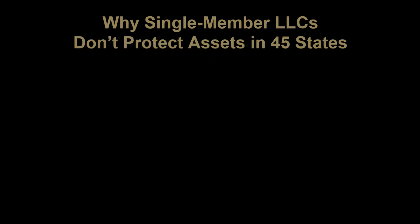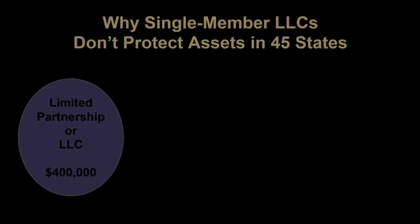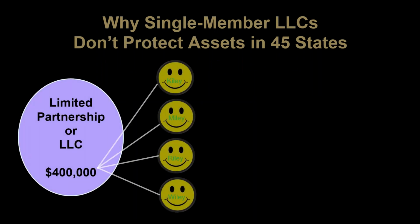Let me describe this a little differently. And let's use 4 partners that could get together, and they're the Smiley twins. And they all put their $10,000 or $100,000 into a limited partnership or an LLC, and they're investing, and they're all smiling, and they're all making money. They're doing really, really good until all of a sudden Riley gets sued. And this could be something that he did wrong or he's accused of doing wrong. Maybe it's a simple divorce. I don't know, but his smiley face just changed to a frowny face because this is not looking good.